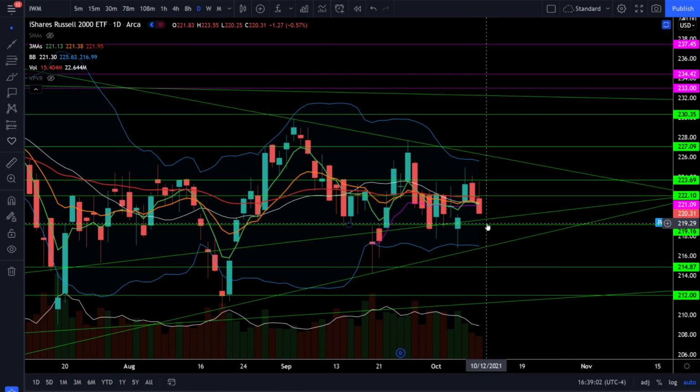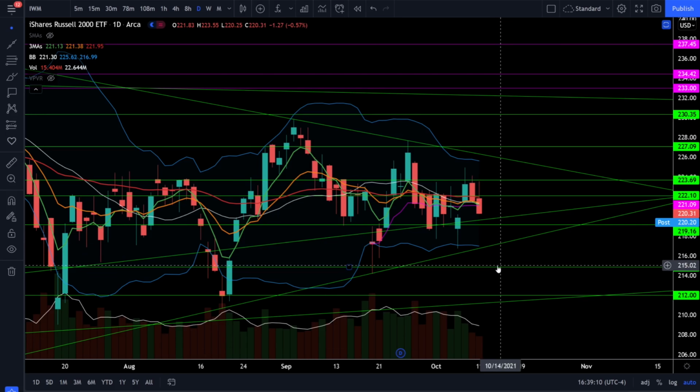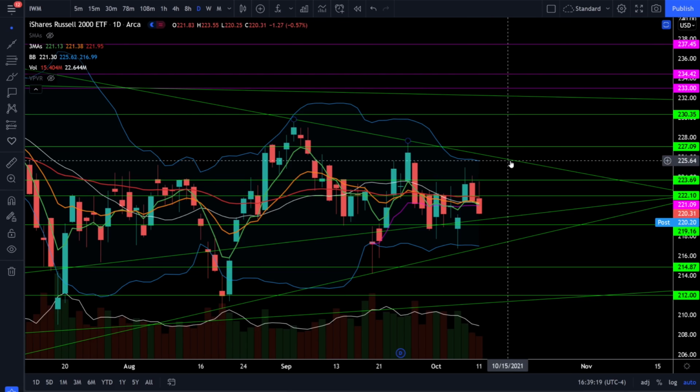We still have support on the Russell 2000 right around 219, and below that, our support trend line is right around 217. And if we break out of the support trend line, we're very likely coming back down to 215 or 212, and below 212, the floor falls out and we go much lower. To the upside, look for resistance at 222, 224, and the resistance trend line level right around 225.78.